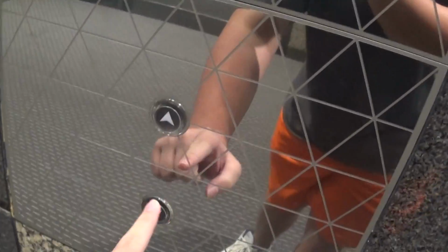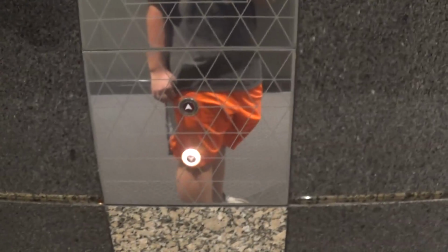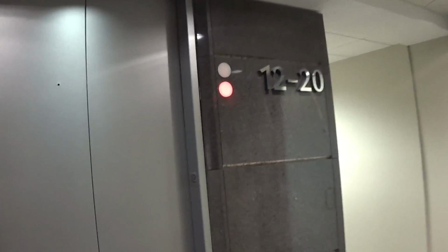Now we're gonna try to get one of these two, so we're gonna press both up and down. These two don't light up, but they do right here. We're gonna try to get this one right here. So here we go. That's the budget. That's my check.